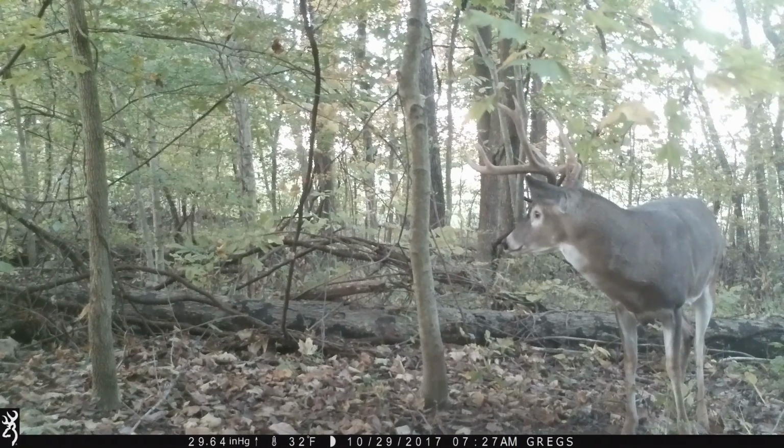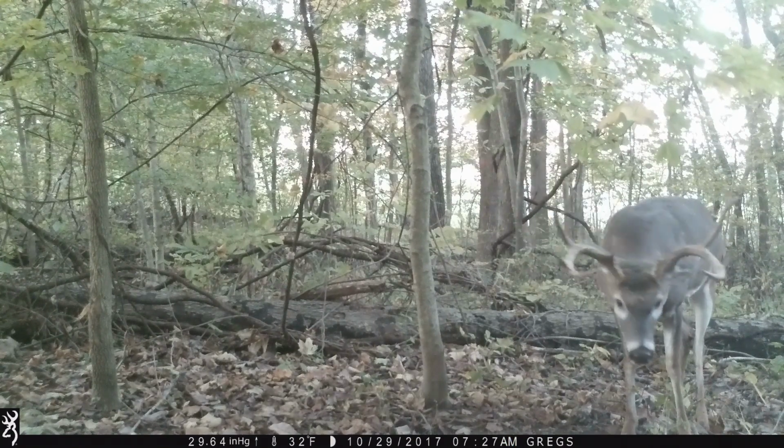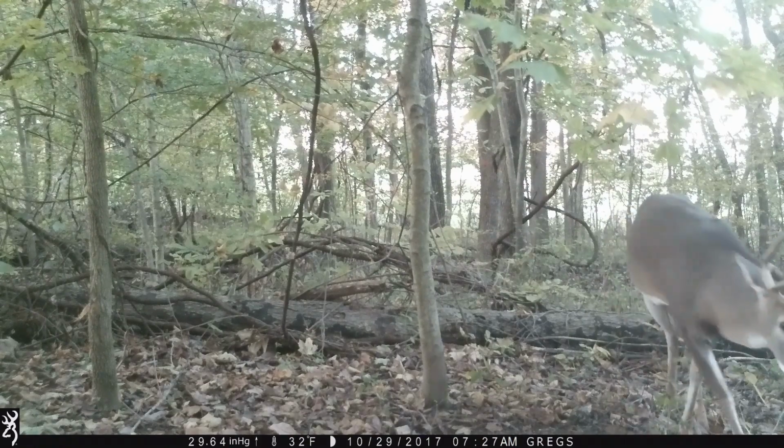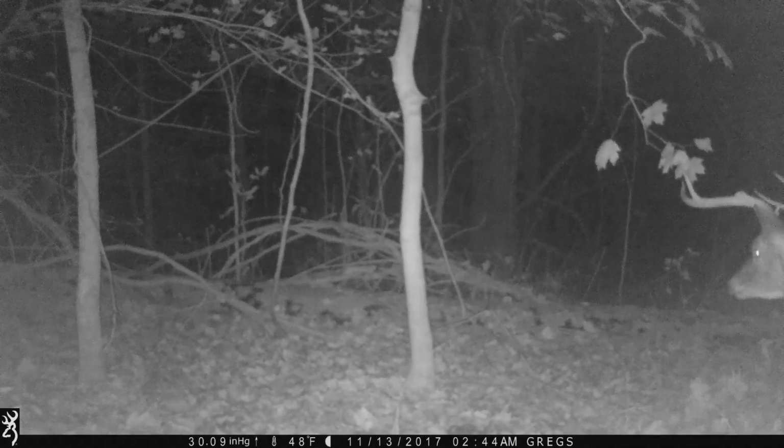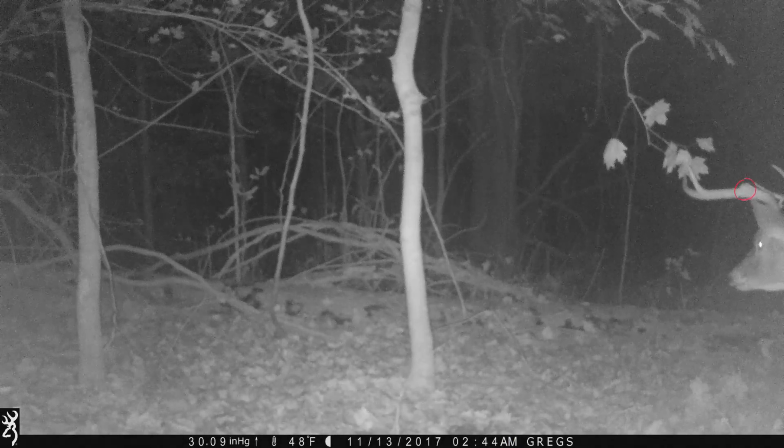So again, to say I was enamored with this buck would be an understatement. I've loved watching this guy live and move around, and he's old, he's wise, he doesn't move around in daylight much. This was the only daylight clip I got of him this time. And then a couple months later he shows up and crap, look at that.